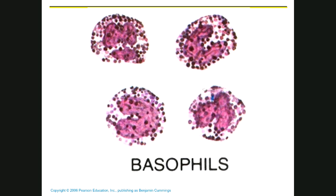Now, in this drawing, you can see the nucleus. So look, two lobes, two lobes, two lobes, two lobes. But here are those granules. And remember, those granules have chemicals, and one of those is histamine. So these cells are connected to or associated with inflammation.